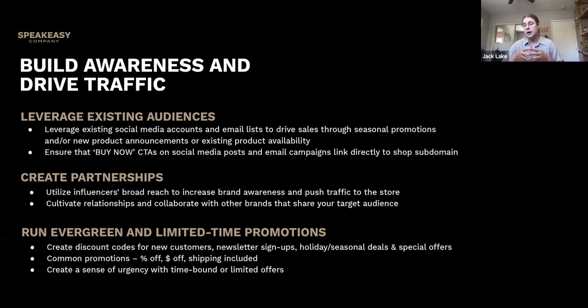feet in the door. Especially in recent years, we've seen a real big uptick in gift purchasing. So keep that in mind when developing your campaigns and figuring out who you want to target and why. If it's for Father's Day, if it's for the 4th of July, tailor your messaging and your discounts around that. And also, golden rule is start that messaging early and often.